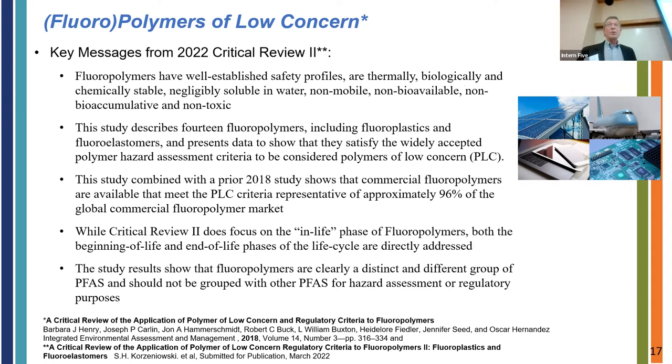While this review focuses on in life, we spend a lot of time in the manuscript and in the supplement talking about life cycle, beginning of life and end of life, because they are very important subjects of how these chemicals are used. And we also spend a lot of time in the manuscript talking about what the polymers are used for. And I'm going to come to that in just a few minutes. What are they used for and how valuable are they? And again, with the properties that we talk about in the manuscript, with the extensive work that we did looking at the different properties opposite the in-life criteria, we believe that they need to be dealt with separately and not grouped as one. Common theme for me.